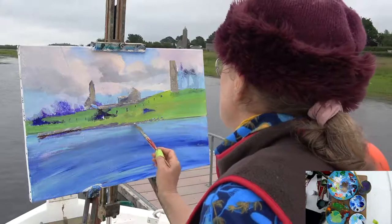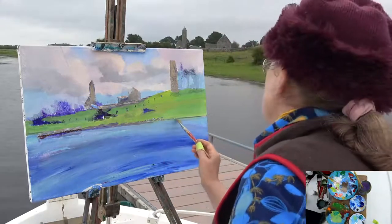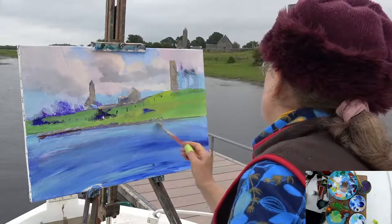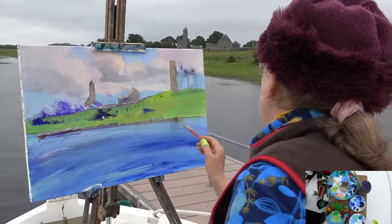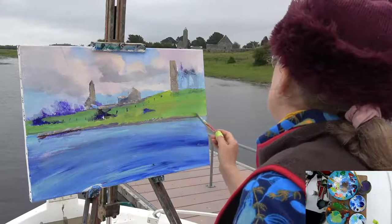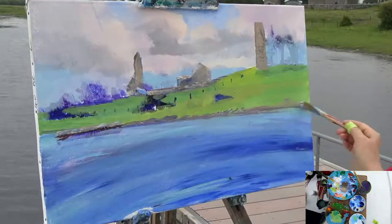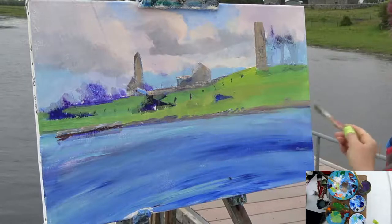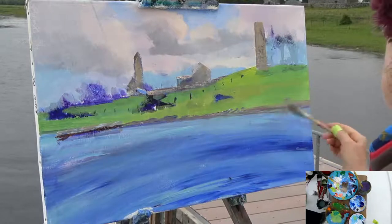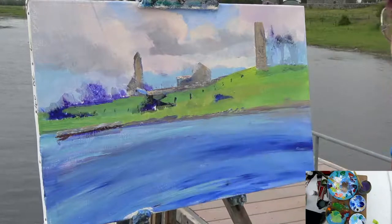The whole idea of this stage, which is the second stage, is to block in the composition, to establish each area in its basic tone and colour, to provide something like a roadmap or a blueprint. So when you stand back from this, it's not to have a finished picture. The idea is to have this plan, this map, an establishment of which areas are light, which areas are dark.